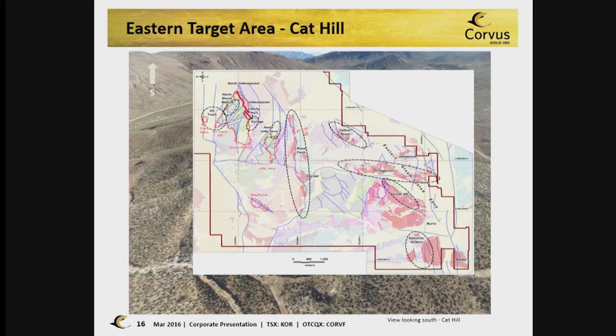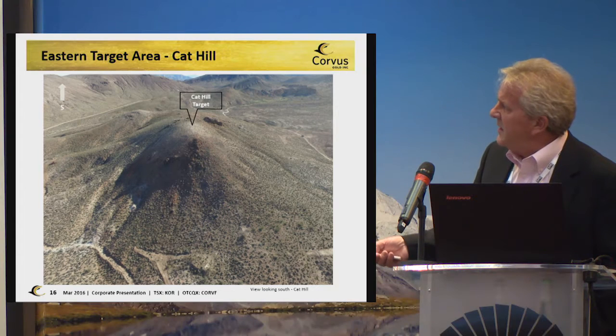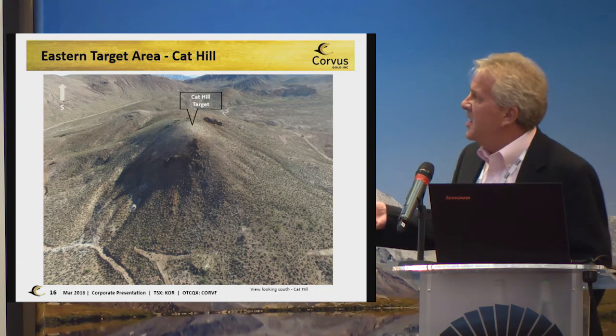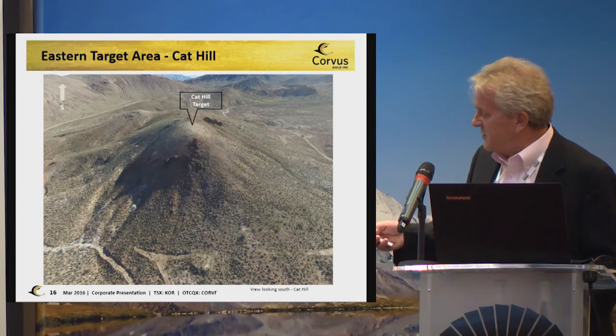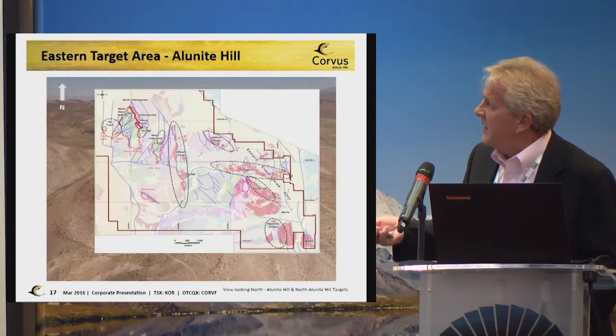So the new discoveries that we have out in the east, we'll look at a couple pictures of that. Cat Hill, which is an interesting new discovery. These areas have not been drilled before, which is unusual for Nevada. This is a big hill of alteration, quite a thick zone of low-grade mineralization in here, and some narrower zones of +1 gram material, which looks like it's going to be hosting another higher-grade vein system out here. Brand new discovery, only 2 or 3 drill holes in it right now.